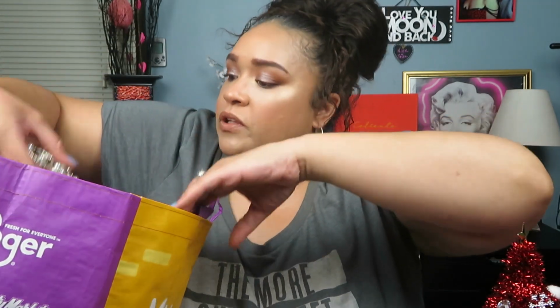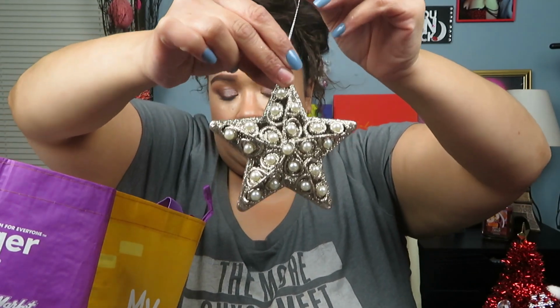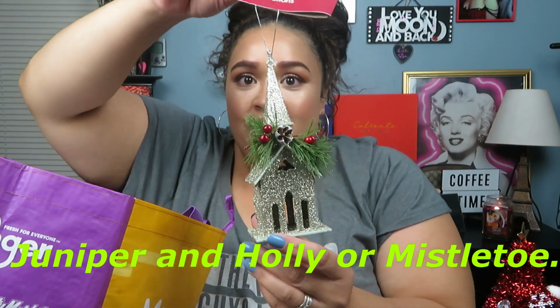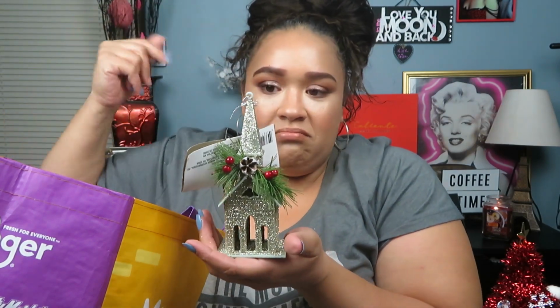And I got another star. This one looks like it has little pearls on it, and it's silver glitter. So really pretty. These are not bad for $1, you guys. Not at all. I also picked up this glittery, I think it's a church, with some, what is this stuff called again? I forget. I'm sure Nick will put it on the screen. But again, you don't have to use these as ornaments. They're flat bottoms, so they can just sit.